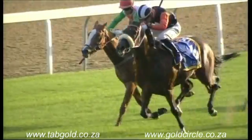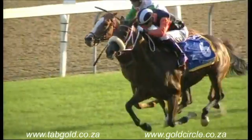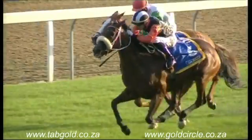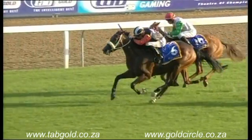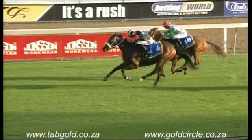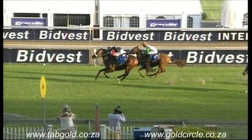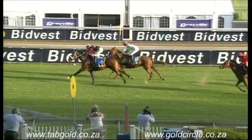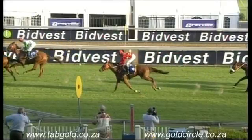Number 6, Expresso Martini, 3.40, and wins it. Had a shoe fixed in the parade ring, and comes well fourth time at the track. Steps up to this trip the first time, and she wins it well. The Ideal World, Paul Gatsby, win it by about 3/4 of a length. Second to the favorite, number 16, Roy's Hollyhock. Third position goes to number 9, Paint the Way.